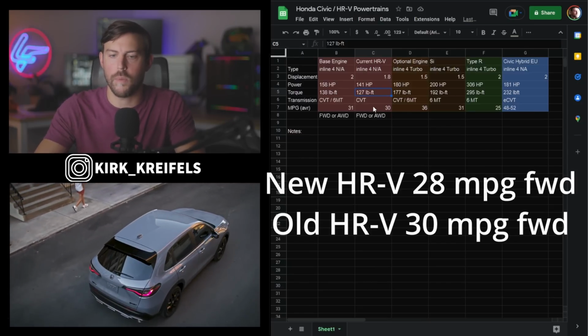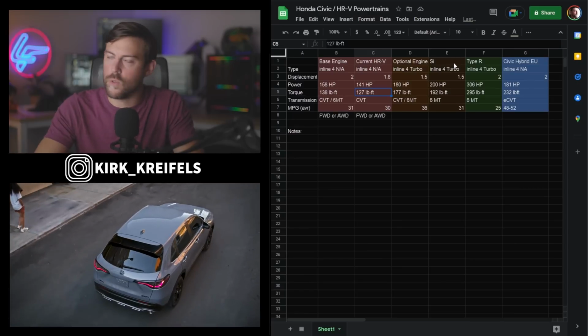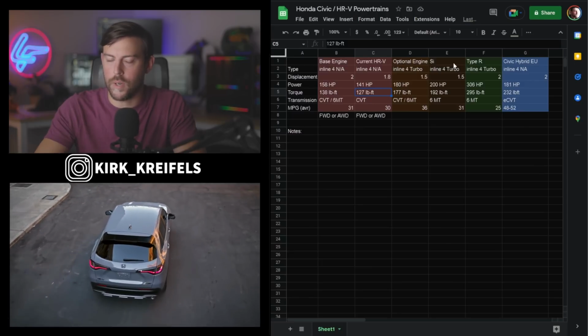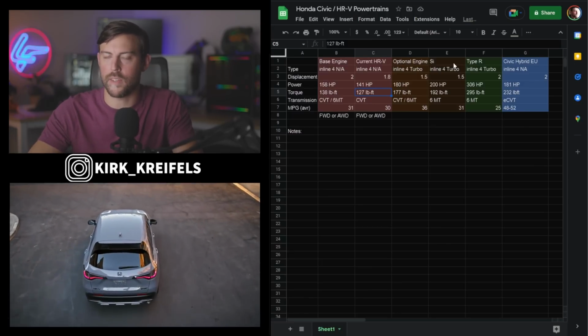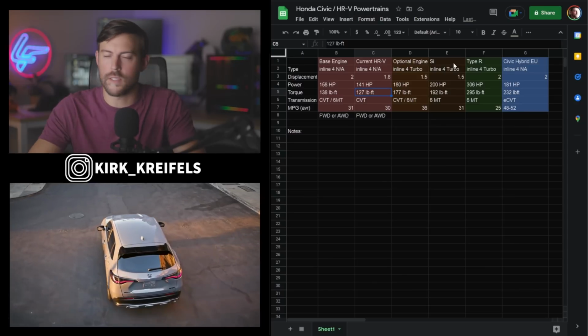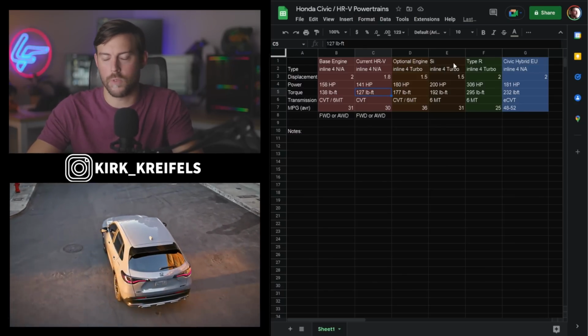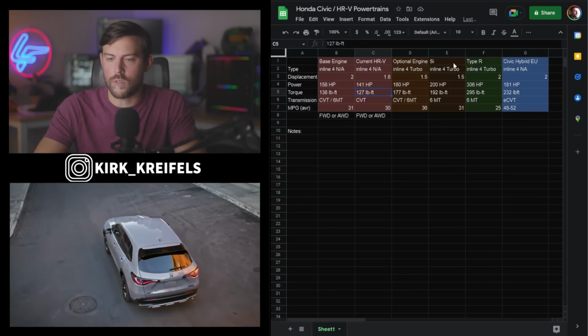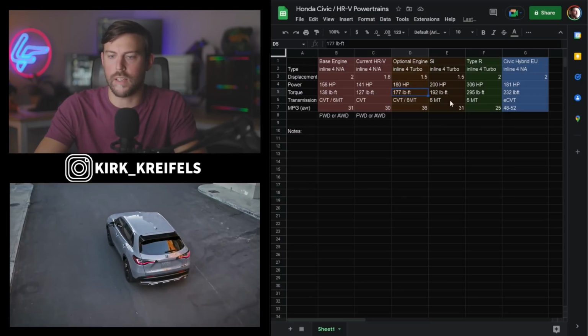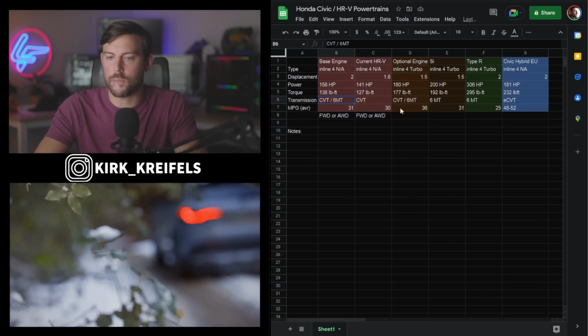Fuel economy should be around the same. There is no turbocharged engine, unlike the Civic, which is kind of strange, but this is built in Mexico from my understanding, and maybe they just don't have the means, or it doesn't make sense logistically to send a turbocharged unit down there. So no turbo, you're not going to see anything around 180 horsepower or that juicy torque either. CVT is your only option here.